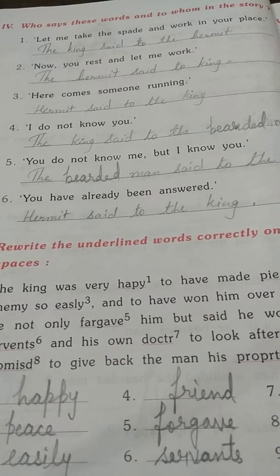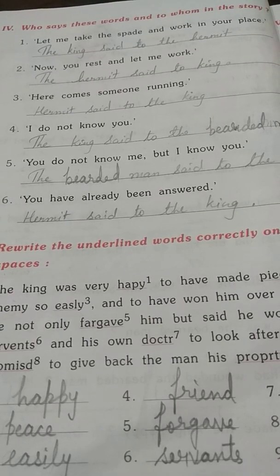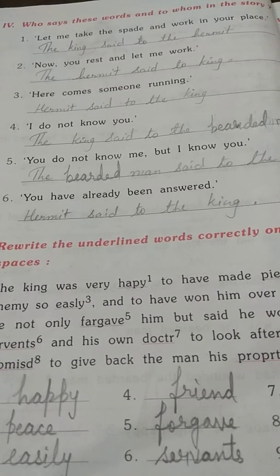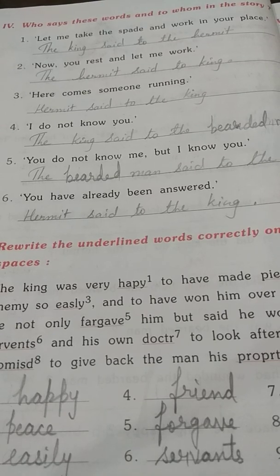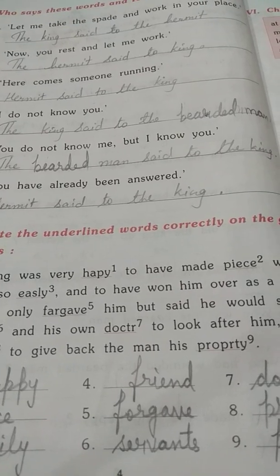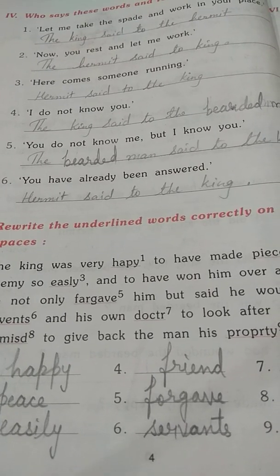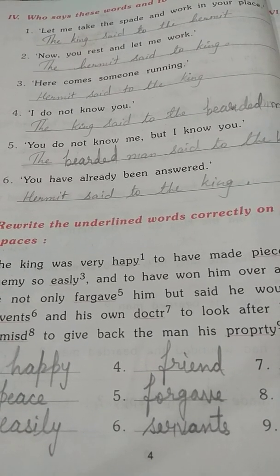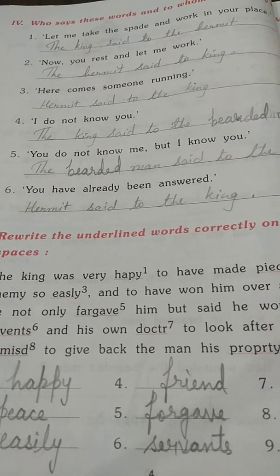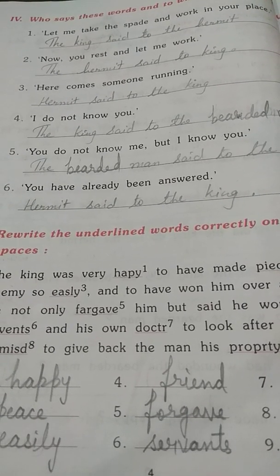3. Here comes someone running. Hermit said to the king. 4. I do not know you. The king said to the bearded man. 5. You do not know me, but I know you. The bearded man said to the king. 6. You have already been answered, hermit said to the king.